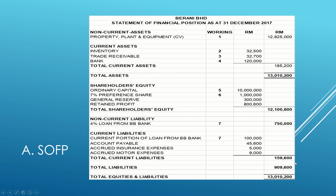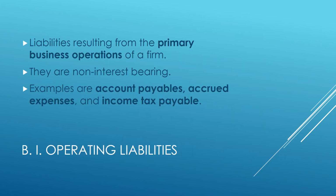And the total current liability is 159,600. Total liability adds together non-current liability with total current liability. So equal to 909,600. For total equity and liability, the amount is equal to total asset at 1,310,200. That's all for question A. Let's proceed to the next question, B1.